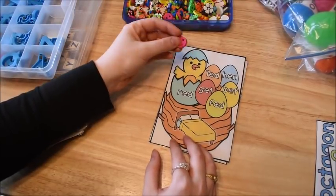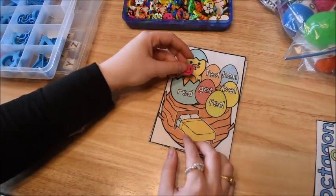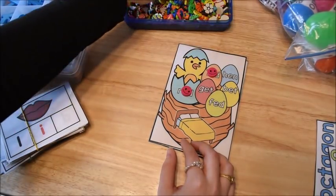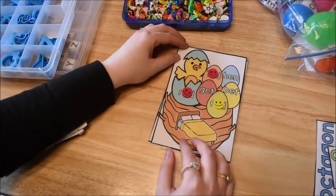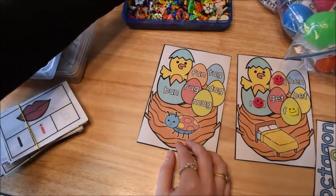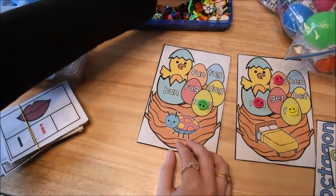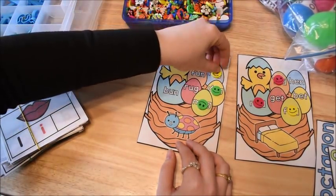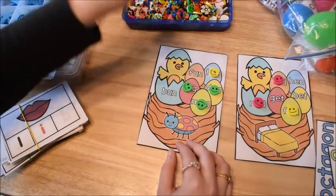As he's just starting, and because he's working with ending sounds, he would just use any kind of manipulative he has to cover up the ones that rhyme with bed. So that card would be done. And this one would be words that rhyme with bug. And he would just cover up all the ones that end in g, g. Or I can say all the ones that end in ug, ug. And hopefully he will be able to do this activity.